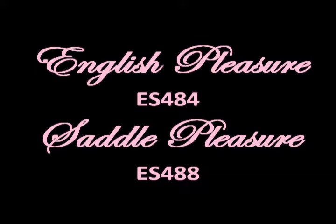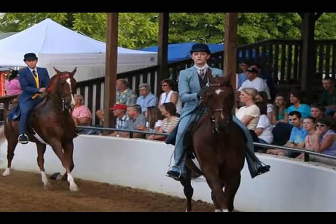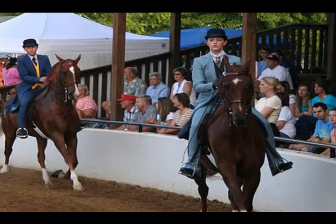Please note that for the Class ES 488 saddle pleasure, everything is virtually the same, except the gaits are simply walk, trot and canter. Also, there is more emphasis placed upon the horse's manners, where he should seem to be at pleasure in the saddle. The saddle pleasure horse must not be speedy or have extreme motion. There must be no resistance. He may not be as fancy as the English pleasure horse, but he should be obedient, alert and responsive to move freely.